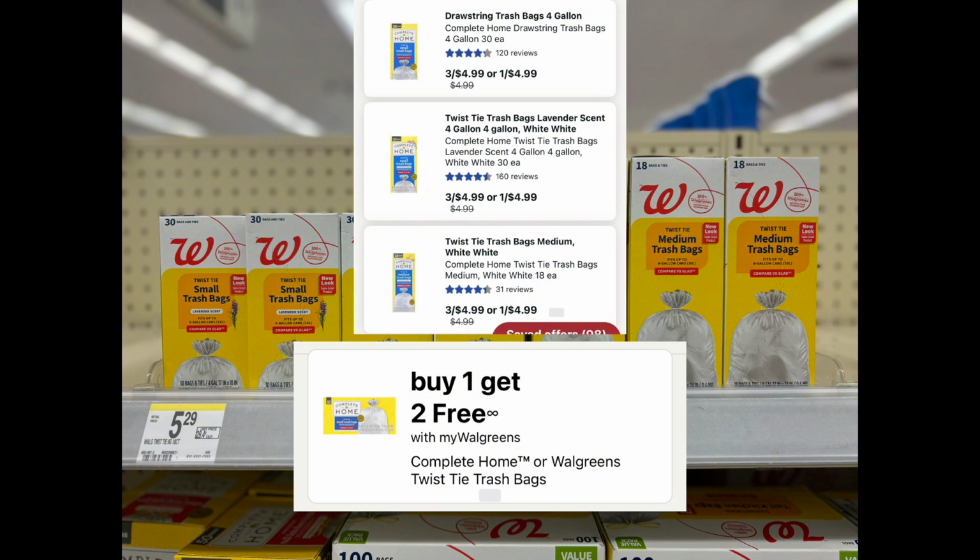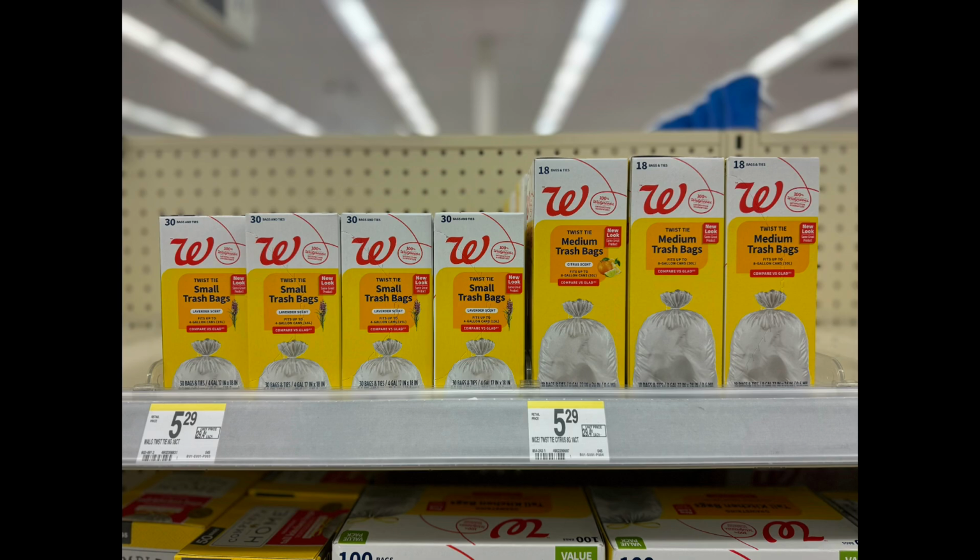And the Walgreens brand trash bags are on sale this week for 3 for $4.99.